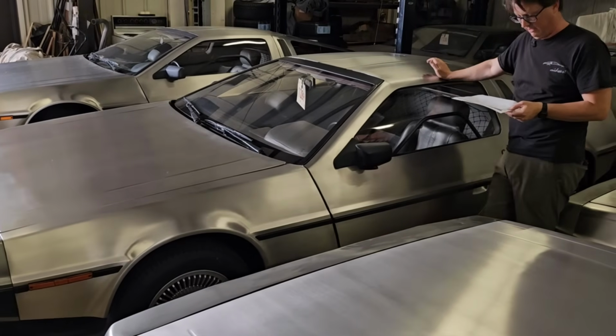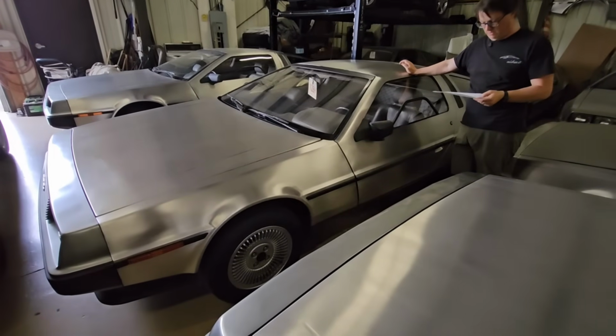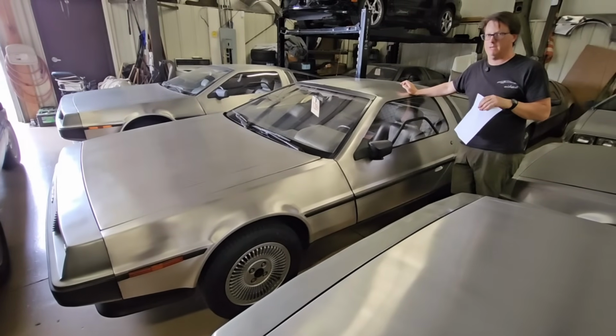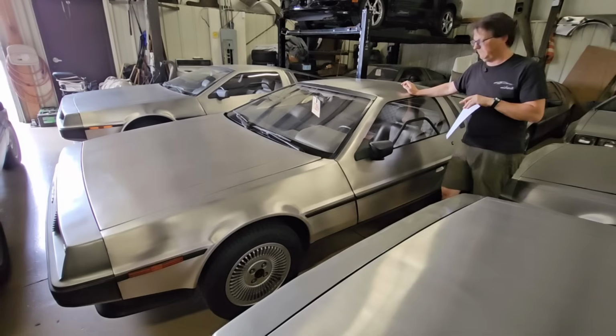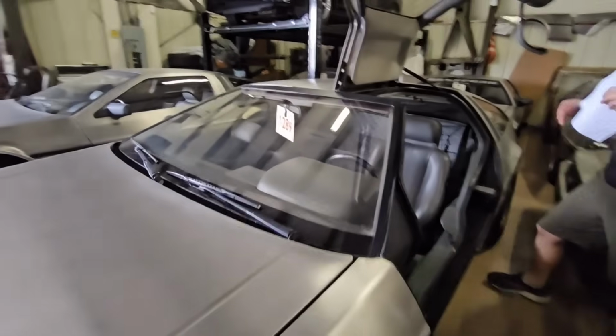This here is a gray interior automatic with 15,000 miles also. This is one that I picked up in Michigan, and we drove it 300 miles home. We've yet to do a video on this car. It is able to get to, if you come in, check out the interior.